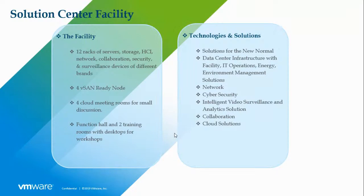We have 4 cloud meeting rooms for small discussions, and yung mga functions hall namin, training rooms with desktop and workshops, meaning yung facility is ready for you to serve, guys. So I'd just like to mention ano ba yung pinaka main objectives ng solution center. One of the main objectives pa, no.